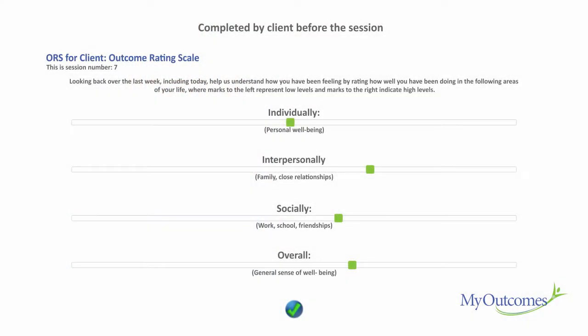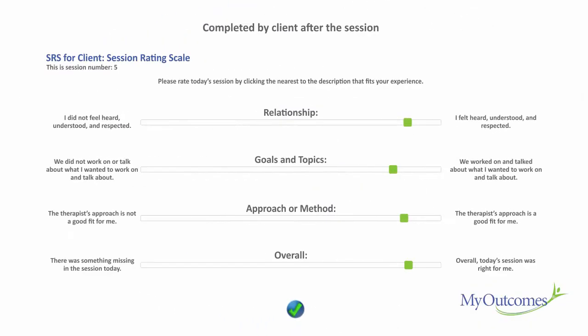Here's how feedback-informed treatment works. The Outcomes Rating Scale, ORS, and Sessions Rating Scale, SRS, which takes seconds to complete, are measurement tools the client completes at the beginning and at the end of each therapeutic session, and the results are shared with the provider within seconds of completion. Let's look at how these measures work in a typical session.